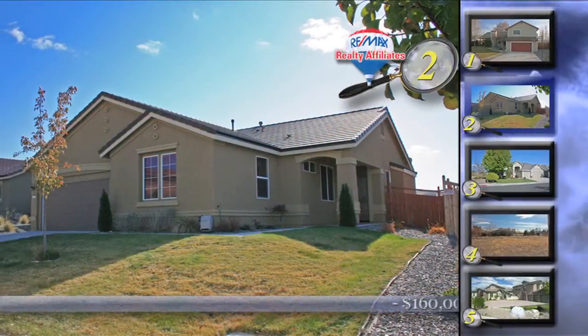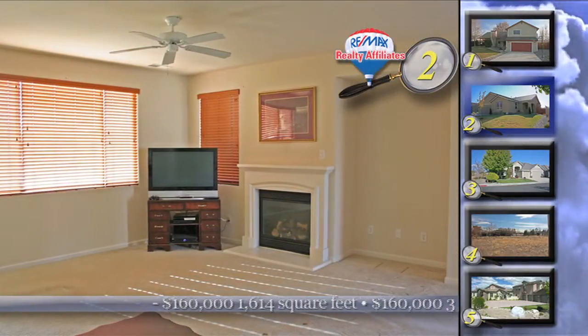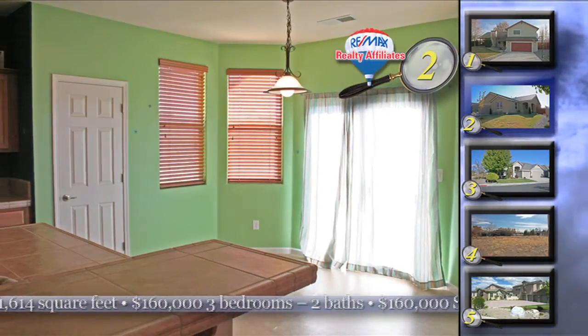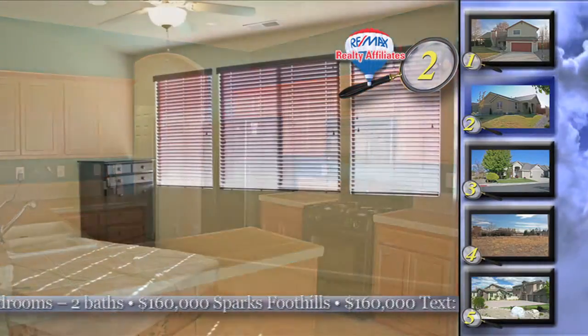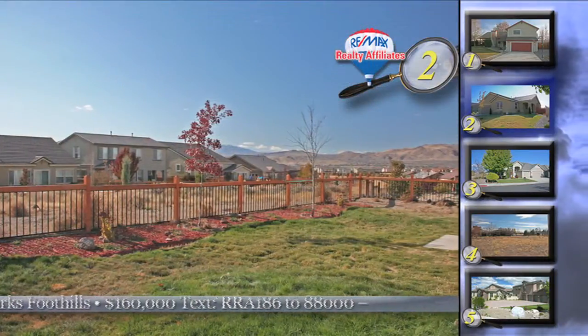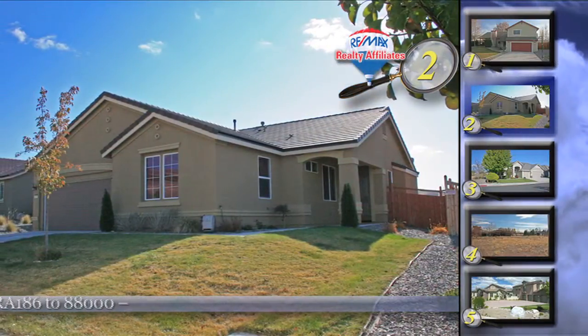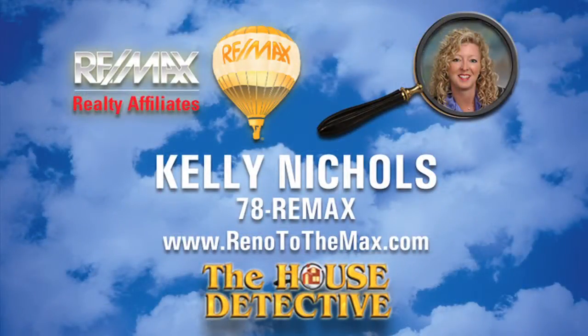Looking for a home that could be a lot of fun, like entertaining in the great room? Then home number 2 at Wingfield Foothills could be a fun home for your family. This is a 3-bedroom, 2-bath home that's designed around a great room that has a fireplace. You'll love the mountain and valley views from the backyard of this 1,614 square foot home. Along with the fireplace in the great room, you'll find a number of ceiling fans throughout, and the master has a large walk-in closet. The asking price is only $160,000. Give Kelly Nichols at RE/MAX Realty Affiliates a call and ask her about the fun home, home number 2. Kelly's number is 78 RE/MAX.